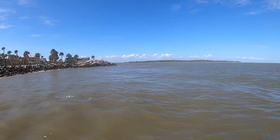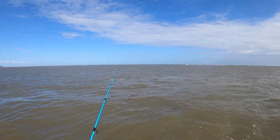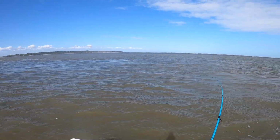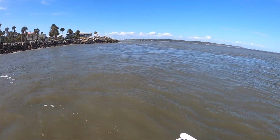Bit rough, but we've found a nice little eddy right in here. So hopefully I'll be able to sit tight and get some fish to bite. Just got bit on this one. Did I get him? Man, could have sworn I just got a hit.